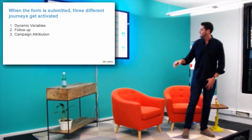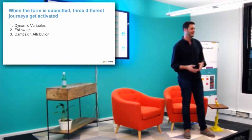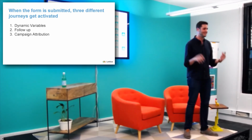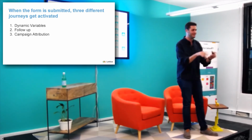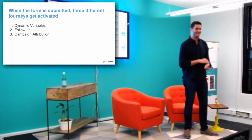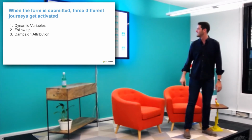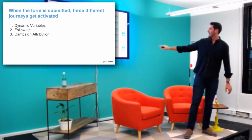So dynamic variables. The idea here is that we want to send personalized emails at scale. Like we want to fake people out and think that our sales team is just sitting there watching all the leads that are coming in and sending them personalized emails. So it's like, hey, I noticed you signed up for Lattice. I'd love for you to schedule a demo. And so this journey helps us do that.